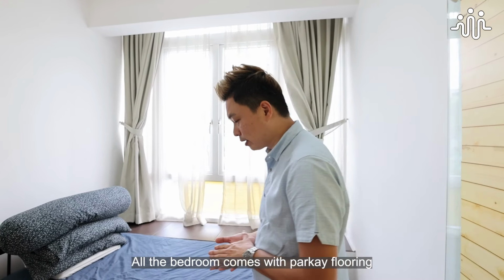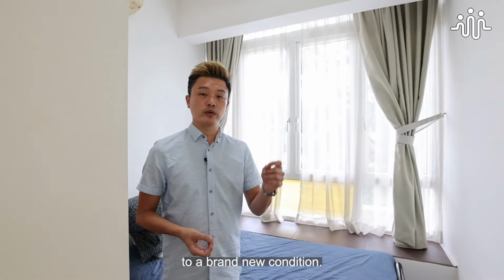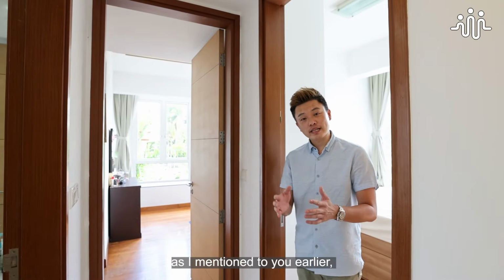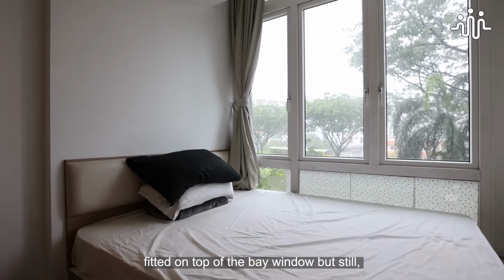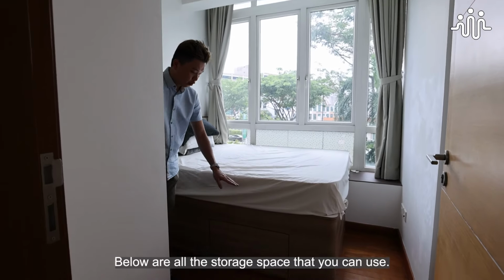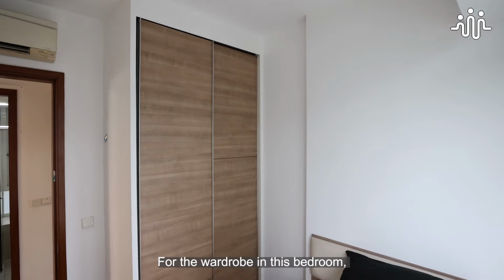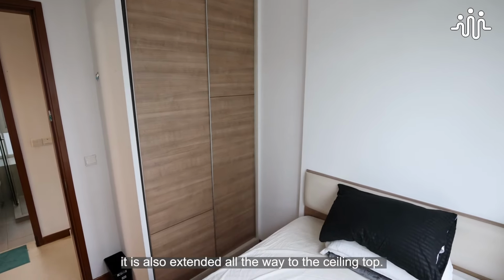All the bedrooms come with parquet flooring. It can be easily sanded and repolished back to a brand new condition. Coming to the second common bedroom, as I mentioned to you earlier, now we have a queen size bed fitted on top of the bay window, but still, we have a very good walkway in the room itself. Below are all the storage space that you can use, and the wardrobe in this bedroom is also extended all the way to the ceiling top.